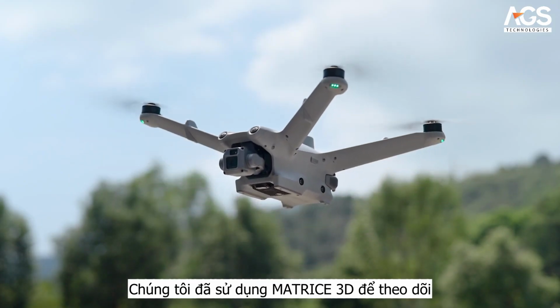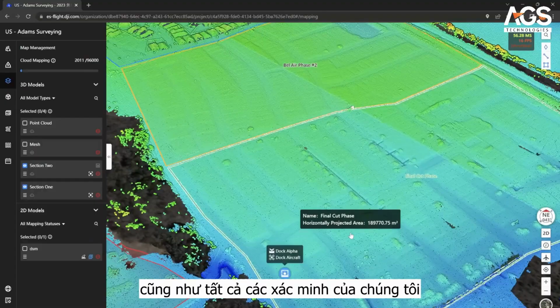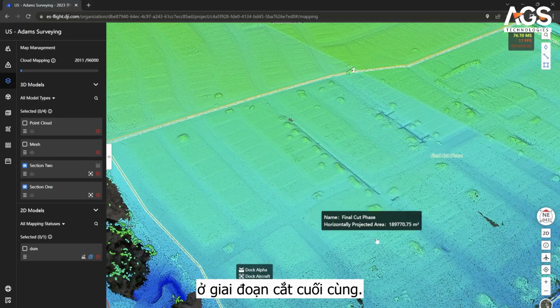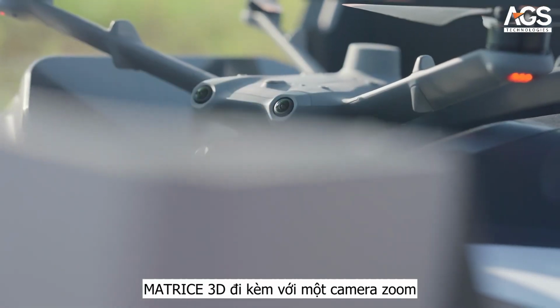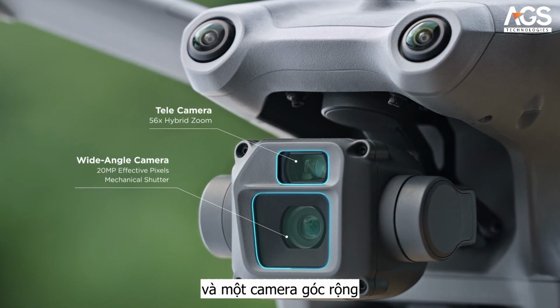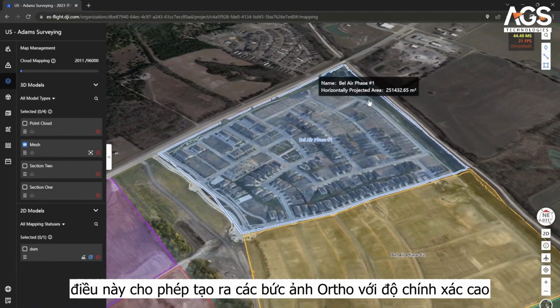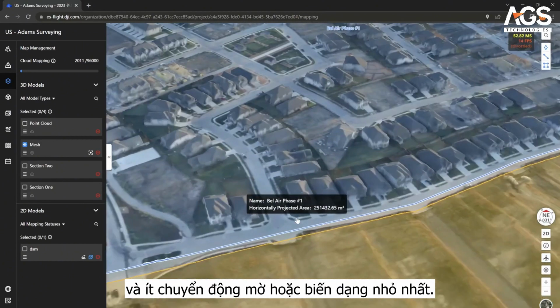We've been using Matrice 3D to track our dirt movement on our mass grading phase, as well as all of our verifications on our final cut phase. The Matrice 3D comes with a zoom camera and a wide angle camera with a mechanical shutter. This allows for high precision ortho photos with minimal motion blur or distortion.